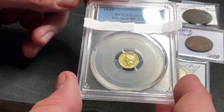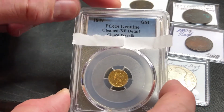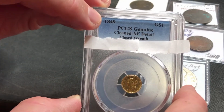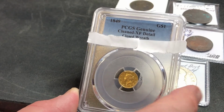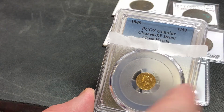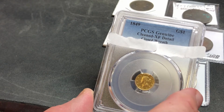So for me, it was kind of adding a little fractional gold to the stack, but it was cool to have a slabbed coin at the same time, something I know is genuine, so I felt comfortable. And it also ended up being my oldest gold coin. So these Liberty Head dollars were made from 1849. This is a first year through 54, and then they switched to what they call the Indian Princess Head.